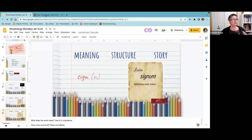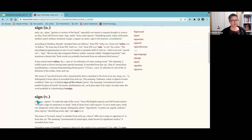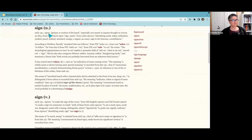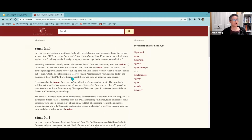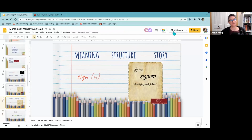So if I go to the Etymonline Online Dictionary, you'll see here that they've sorted the difference between sign noun and sign verb. And so we have a slightly different spelling here between the noun in the French and the Latin. And this is where, as I explained to you earlier, the rabbit hole was deep and the rabbit hole was vast. So I tried to simplify it by just saying, you know what, no matter where you go in that rabbit hole, the story is telling us that those letters were always part of its spelling.